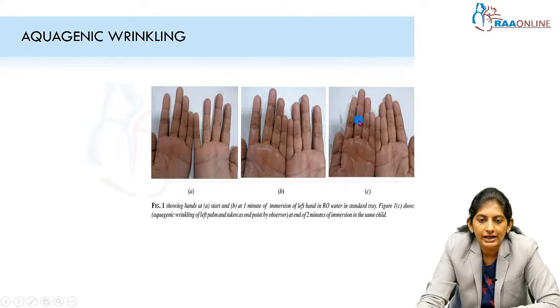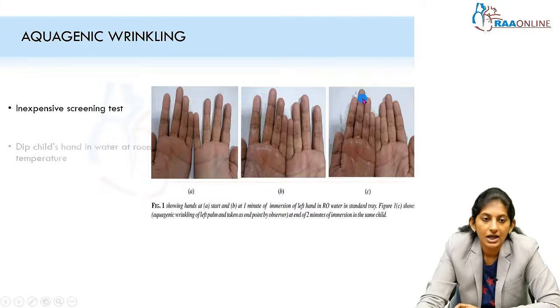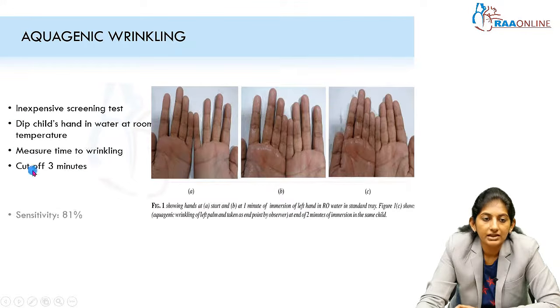to check for wrinkling. Mostly these children develop wrinkling by 3 minutes. So the cutoff is kept at 3 minutes. If the child develops wrinkling within 3 minutes, then the screen is positive. Further, we have to go for a diagnostic test.